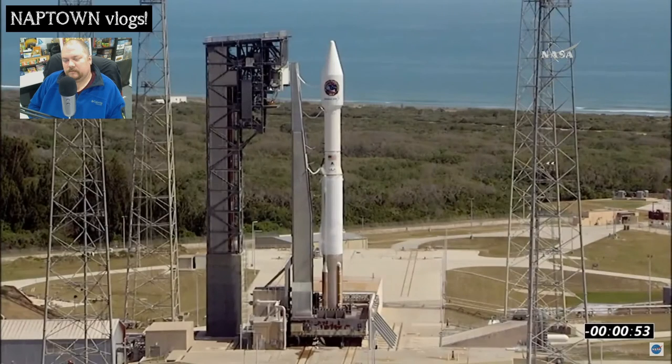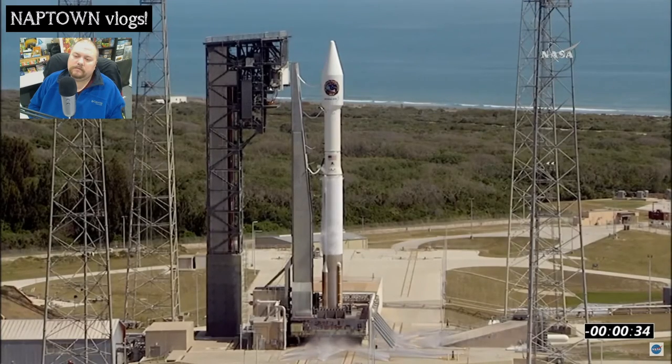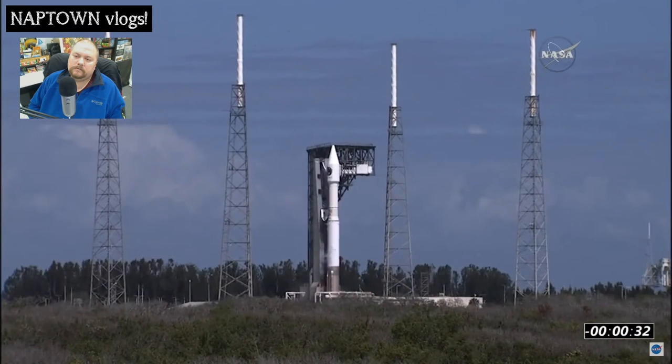54. Range is go. Including weather. Final go pulled at 25 seconds. 40. Stable at step 3. 30 seconds. 28. 25. Status check. Go Centaur. Go OA7. 20.